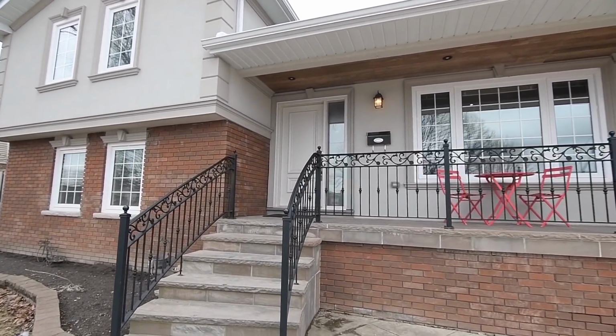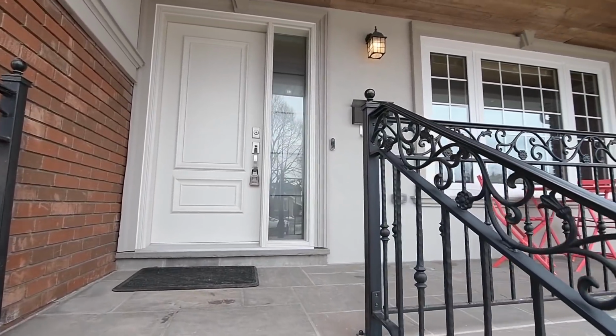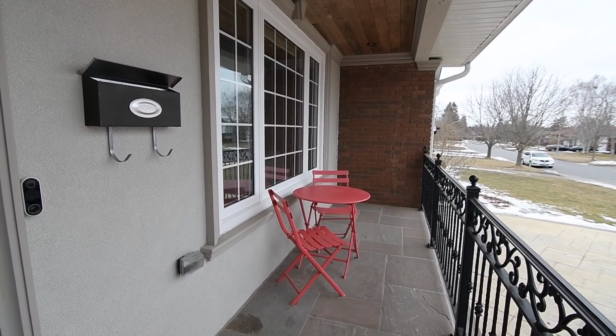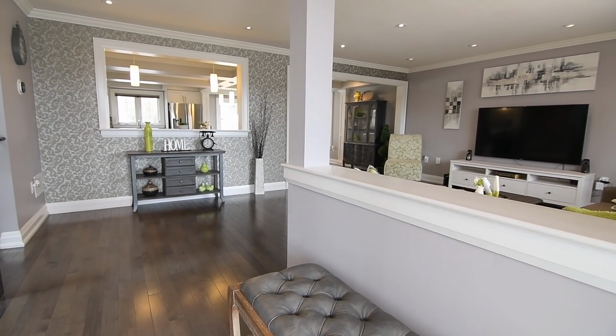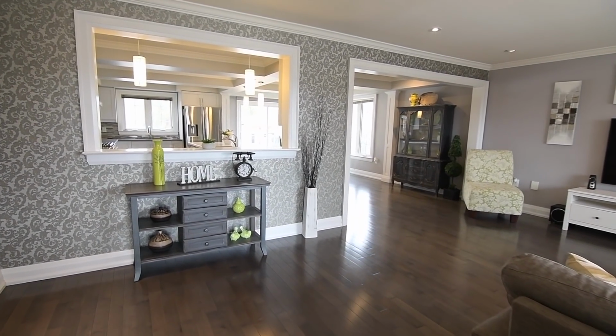Showcasing a double-wide patterned concrete driveway and stone steps to a covered front porch with stone floor, ornamental railing, wood ceiling, and exterior pot lighting, recent renovations to the stunning 4-level side split added approximately 500 square feet of living space to the home, which offers light-filled and generously sized principal rooms, 3 bedrooms, and 2 gorgeous washrooms.